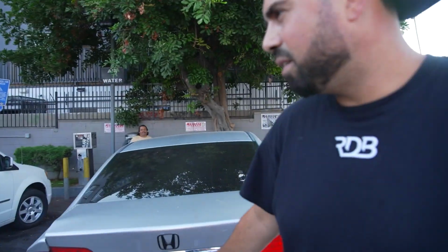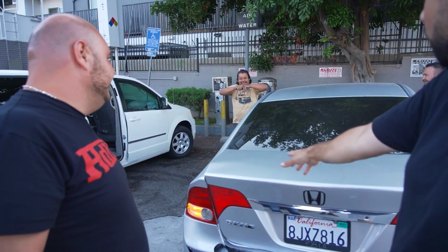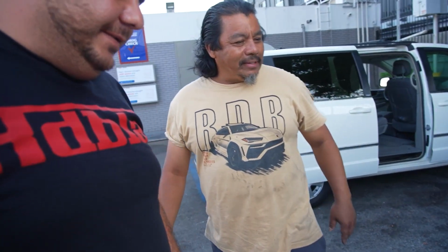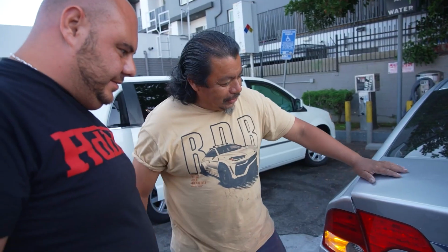Are you gonna fix it? Should we fix it? Hey, can you do a wide body on this? You want a wide body, Chiquito? Like a nice wide, like a Urus? Yeah. You should fix it for free. Yeah, we can fix it for free. What we have to do is just put a new trunk, new tail light.